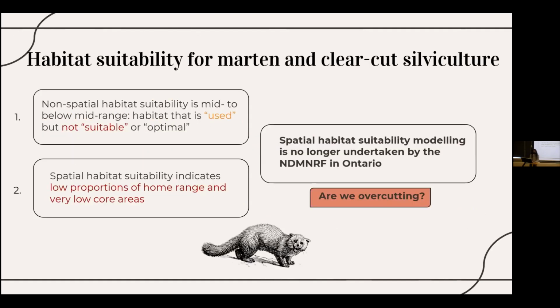So this leads to 2 conclusions. Our non-spatial habitat suitability is mid to below mid-range. That's habitat that is used by marten, but it is not suitable, preferred or optimal. And spatial habitat suitability indicates that there are low proportions of home range and core area: around 15% home range and 6% core area in our study region. It is notable because spatial habitat suitability is no longer undertaken by the MNRF in Ontario. So this brings us to the question: are we overcutting?